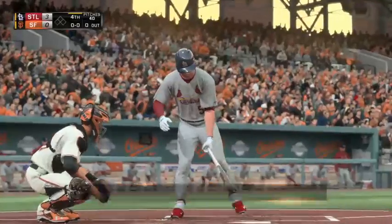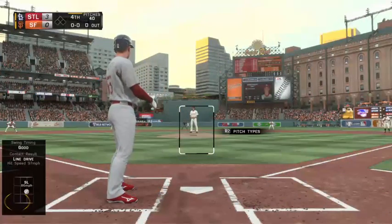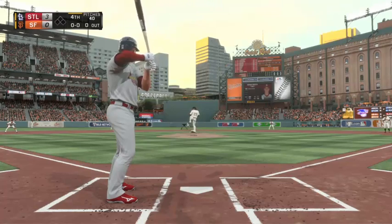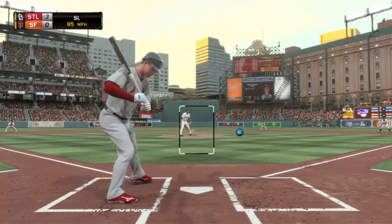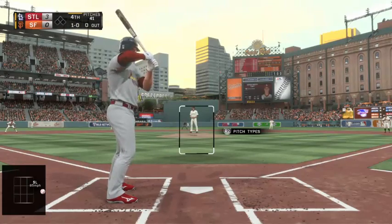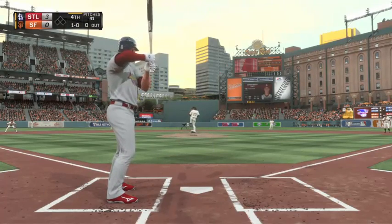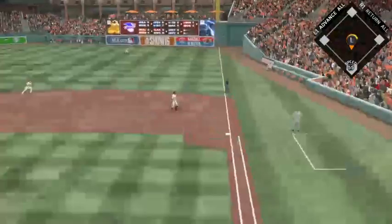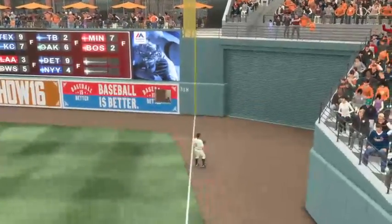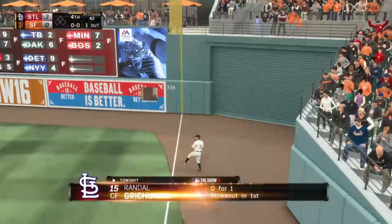Stephen Piscotty is ready here as we begin the top of the fourth. Right fielder. Samardzija's ready. Here's the first pitch. And he'll start the inning with a pitch that misses off the plate. It's ball one. Hit high in the air down the right field line. And this will be handled by Pence for the first out.